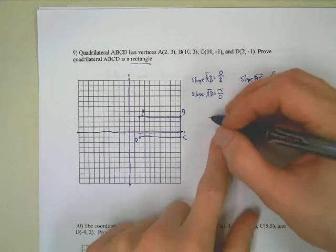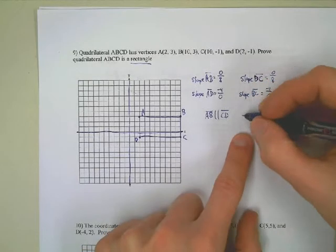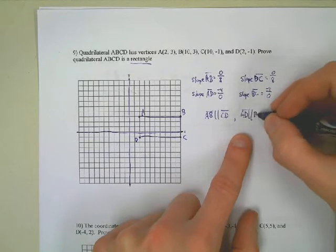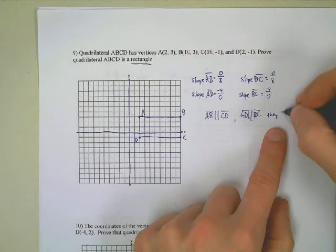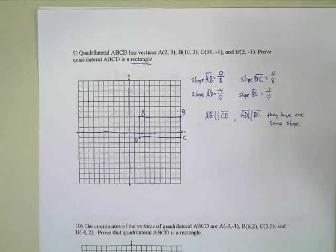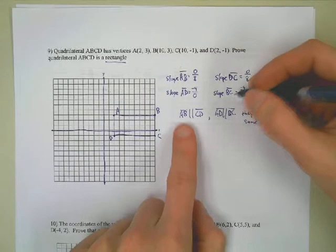So we're going to say that AB is parallel to CD, and AD is parallel to BC, and we know that because they have the same slope numbers. Parallel lines have the same slope. Sorry there, Ramel. What's under slope AB? 0 over 8.